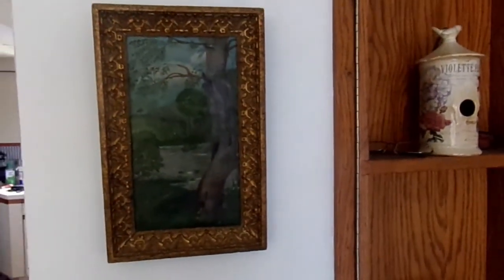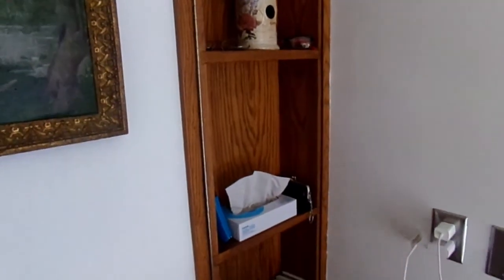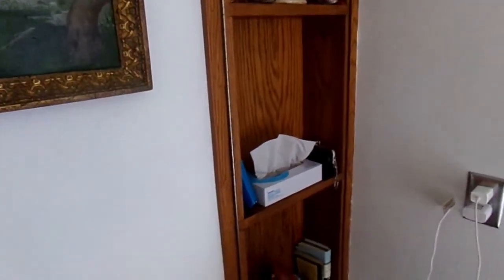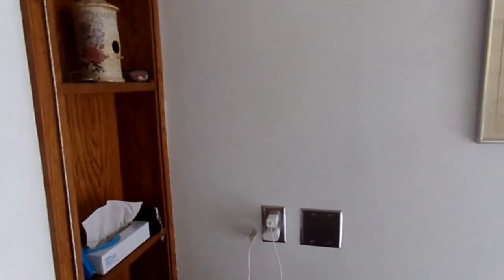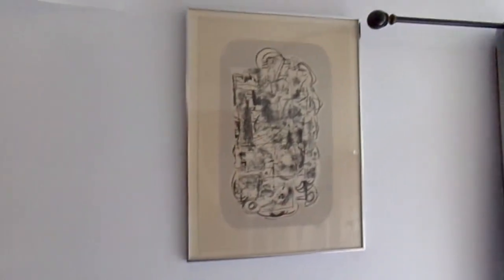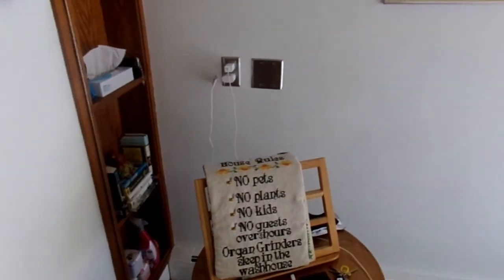Before we got together, Sara and I had spent most of our lives taking care of other people. And when we moved up here together, we decided that we were going to be a little selfish and that we were only going to take care of one another. So that's how the house rules came about. No pets, no plants, no kids, no house guests over 36 hours.